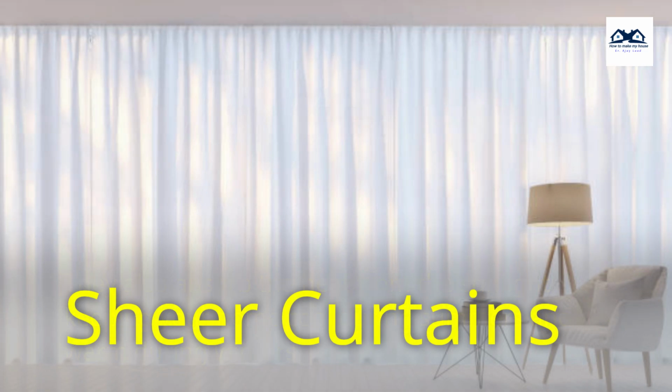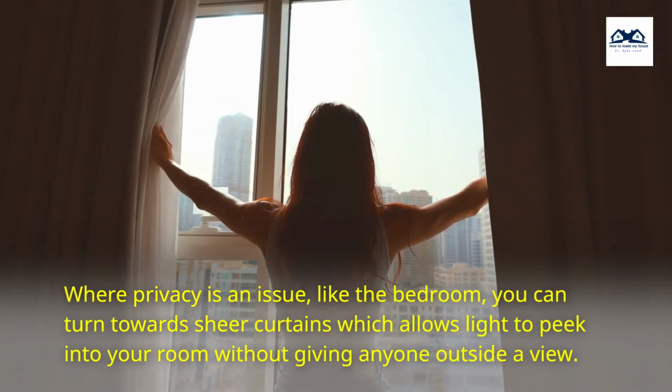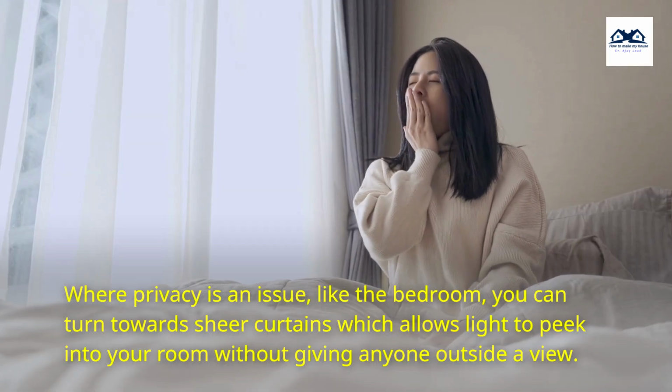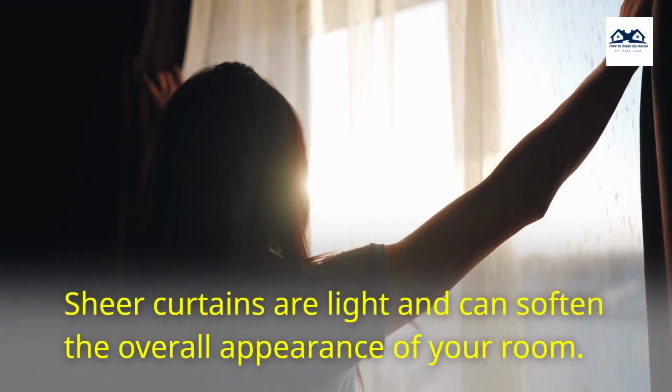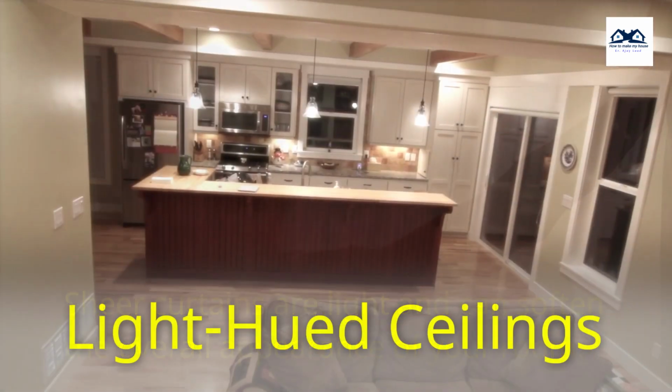Sheer curtains. Where privacy is an issue, like the bedroom, you can turn towards sheer curtains, which allow light to peek into your room without giving anyone outside a view. Sheer curtains are light and can soften the overall appearance of your room.